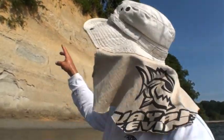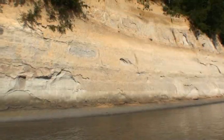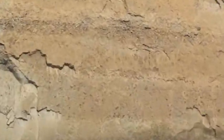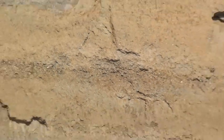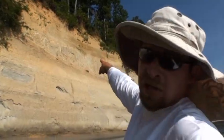Now on this cliff, what I didn't see on the other ones was there's three layers of shells. So there's three ocean bottoms on this cliff face here. One in the bottom right there, one in the middle, and then one pretty close up to the top.